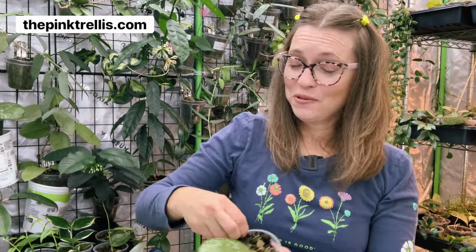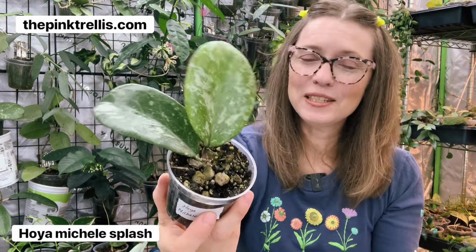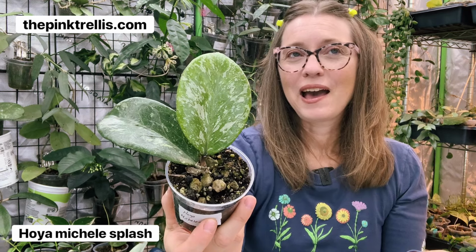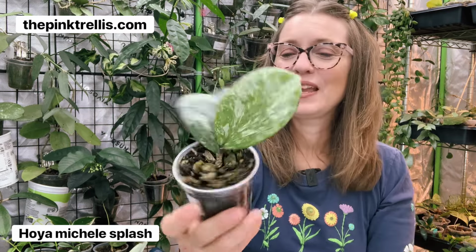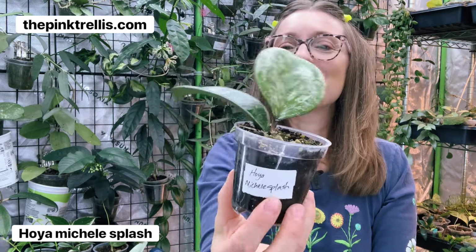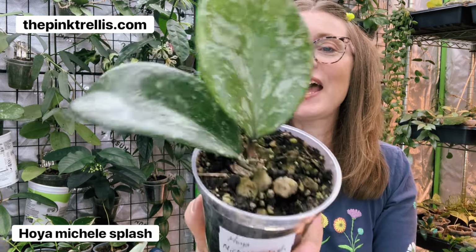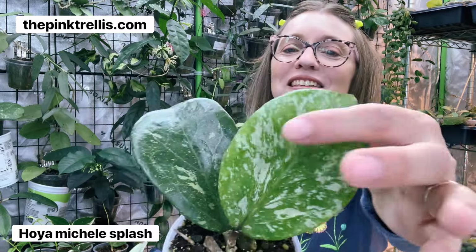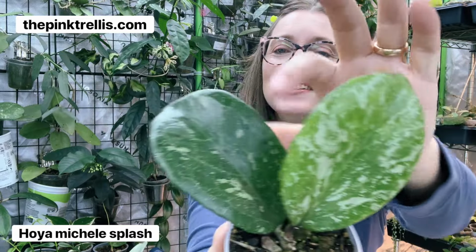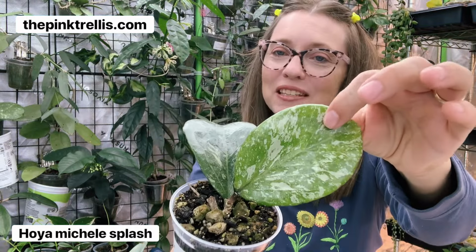A large leaf Hoya. So this is Hoya Michelle. Okay, well, it looks like you pronounce it Michelle. However, I think it's Michele, possibly French. I don't know, but we're just going to say it how it looks, how it's spelled, Hoya Michelle Splash. Look at this gorgeous splash on this plant. Nice big leaf.